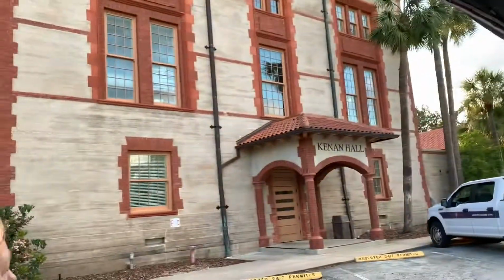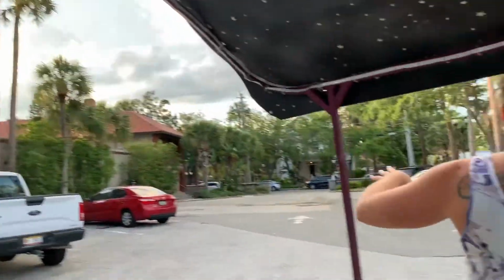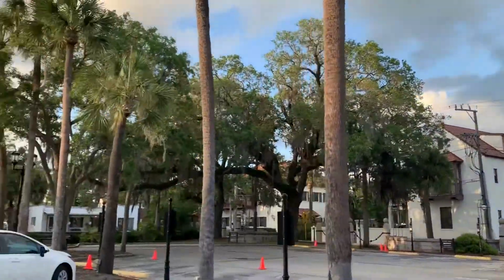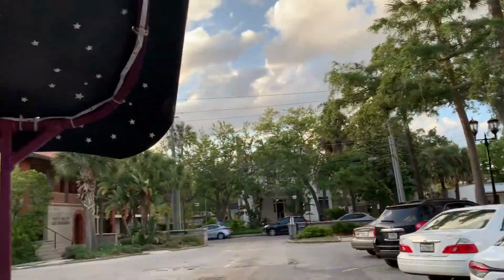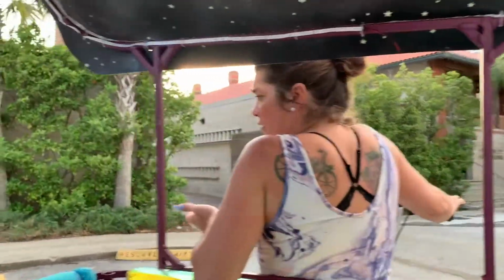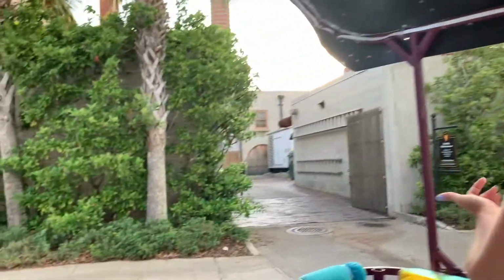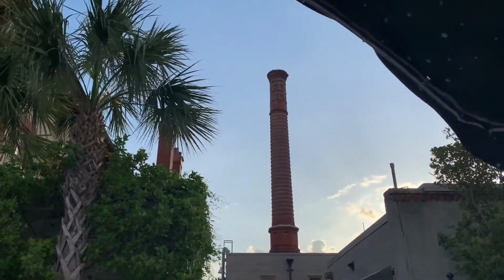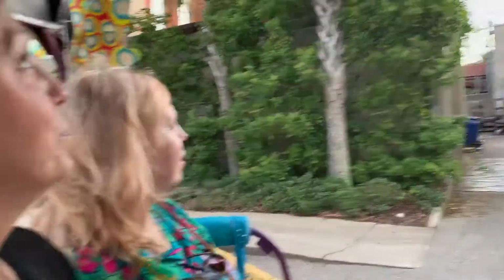So this is the kitchen area from the back. This is where the staff work, the immediate staff that are on call. This is the smokestack that they built that burnt the coal that ran the generators that Thomas Edison built. So it is no longer in use, but it is here for historical purposes.